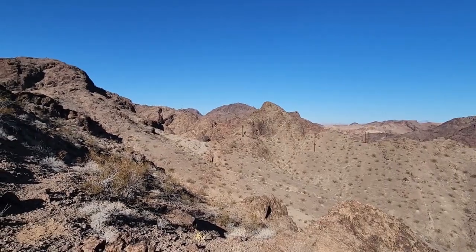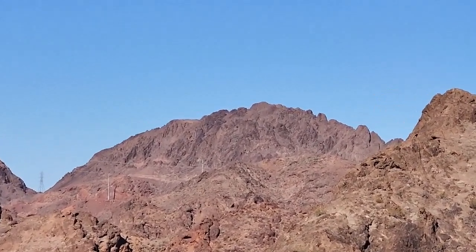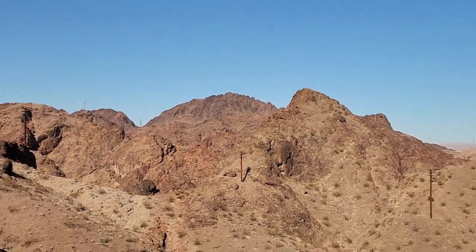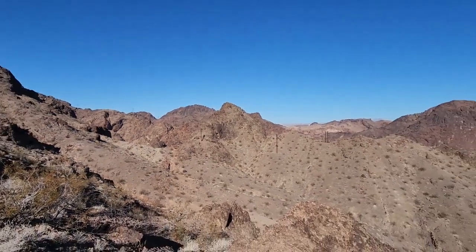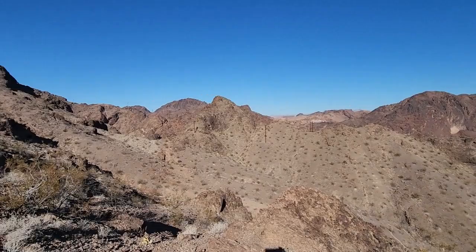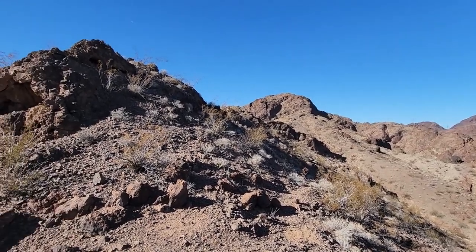And by the way, the peak over here, my guess is that that's Rough Peak on the horizon there. Few little peaks between where we're standing and Rough Peak. Okay, let's continue, go a little further, see what we can find.